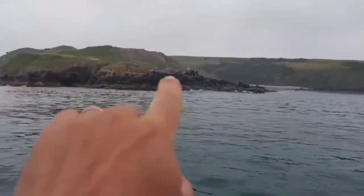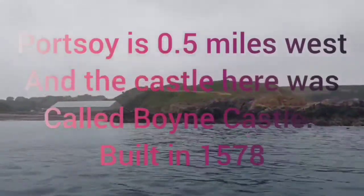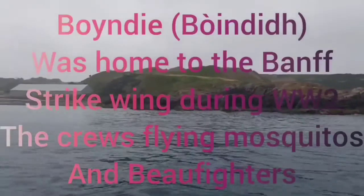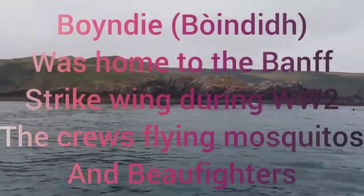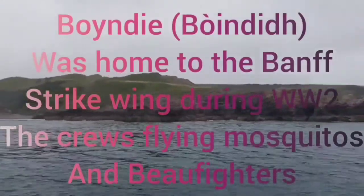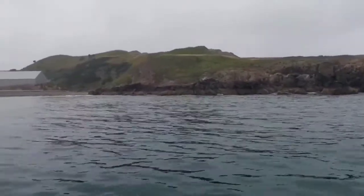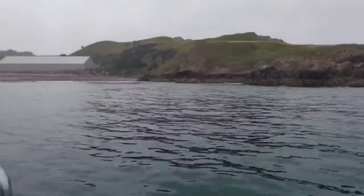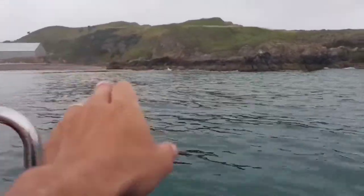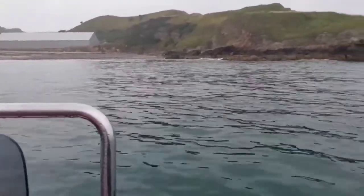This area here was the original Boyndie castle. There's another castle up near the village, which is obviously a ruin now as well, but before that one was built, the original site was here on the headland. You can still see some remnants of it there if you take a trip down here. It's a bit of a long walk to get in here on foot, so you'll probably barely be able to see it. But that's the mouth of the Boyndie Burn. It runs in here and then around the back. And there is quite a lot of sea trout.